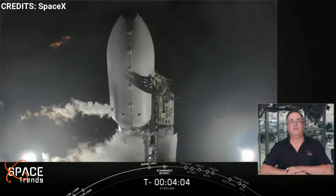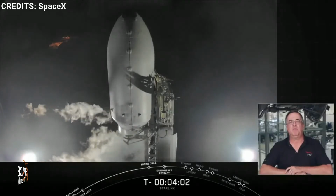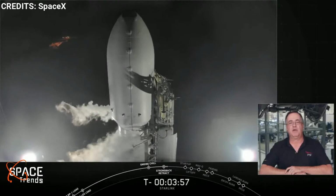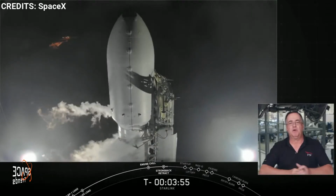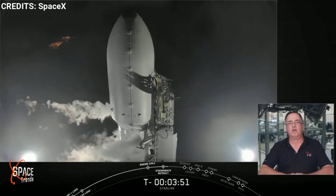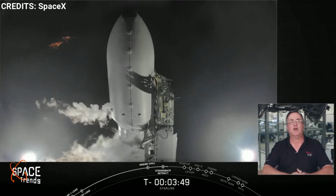We're coming up on 4 minutes from liftoff. Falcon 9 is moving into the final stages of the countdown, getting ready for the strongback retract there on your screen. The clamp arms around stage 2 are opening up. Momentarily, we will see the strongback move away about 2 degrees from the rocket.